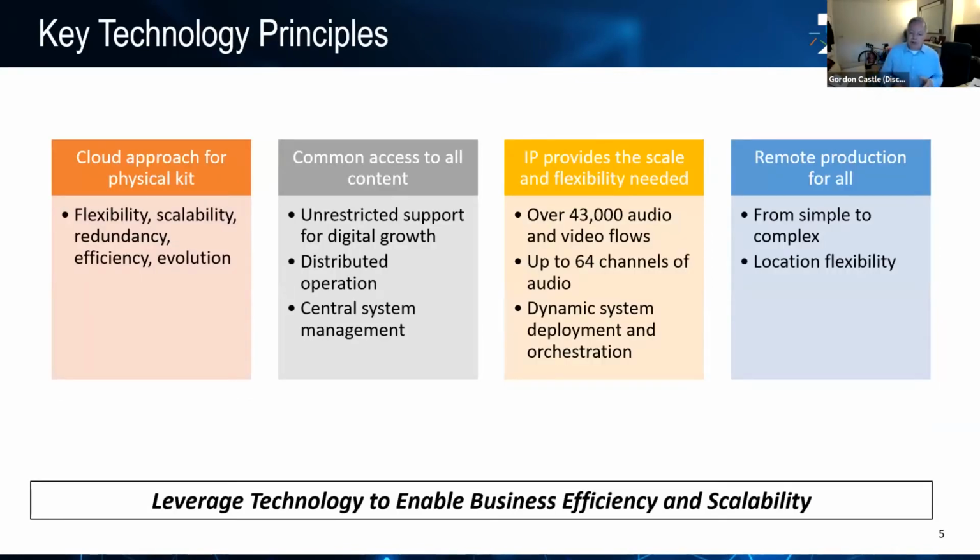Technology principles are that we want to take a cloud approach to all physical kit. So even if we couldn't put it in the cloud, or treat it like a virtual machine, things like a high-end vision mixer or an instant replay box, we wanted to treat it as if it's a cloud asset. So we put in a media provisioning layer that allows us to move media services around between locations, which gives us better resiliency, scalability, and more efficiency in the use of technology. Common access to all content.